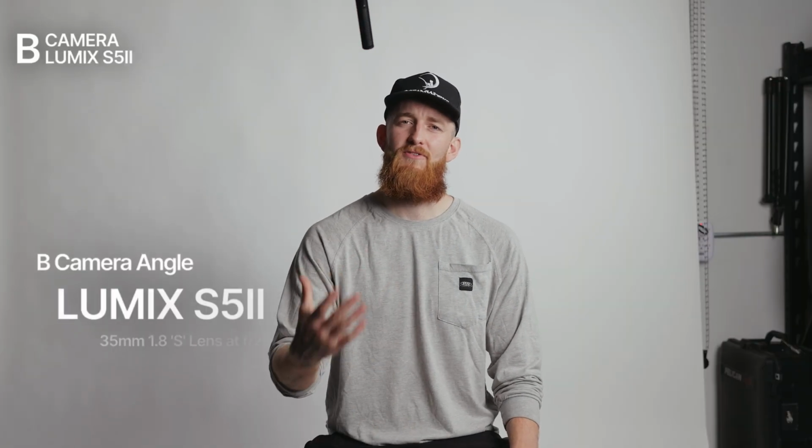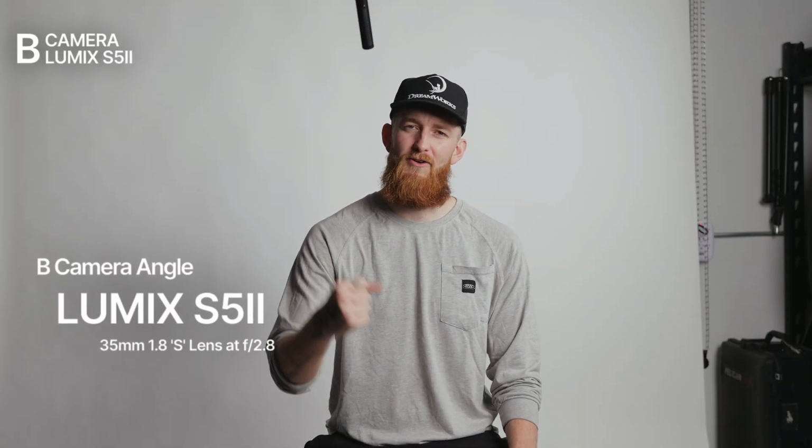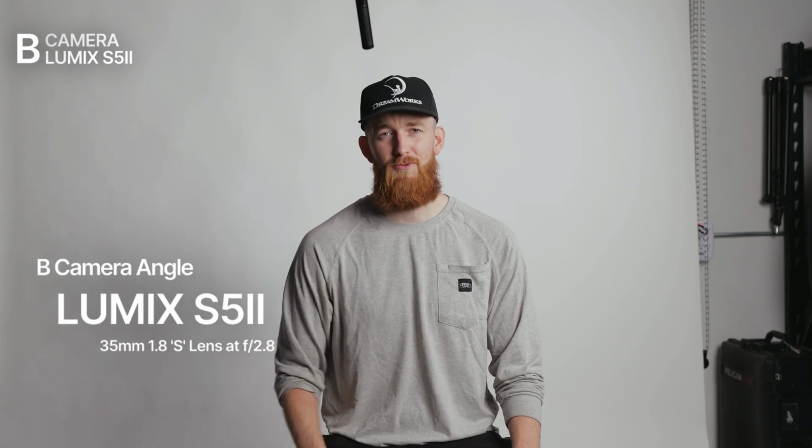But here's the reveal. The A camera angle here has been the Sony A7IV with the 35mm 1.4 G Master prime lens on it, stopped down to 2.8. Our B cam has been the Lumix S5II with the Lumix S 35mm 1.8, stopped down to 2.8 as well. There truly was a defining moment in getting this hands-on experience with both of these cameras. Now keep in mind, I had already pretty well decided that I was going to buy the S5II, and at this point, I was just going through the motions.